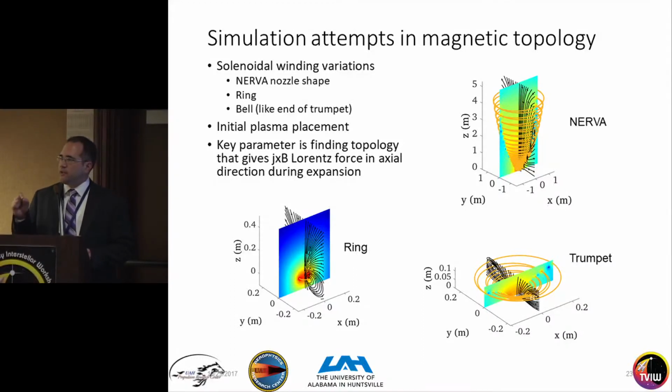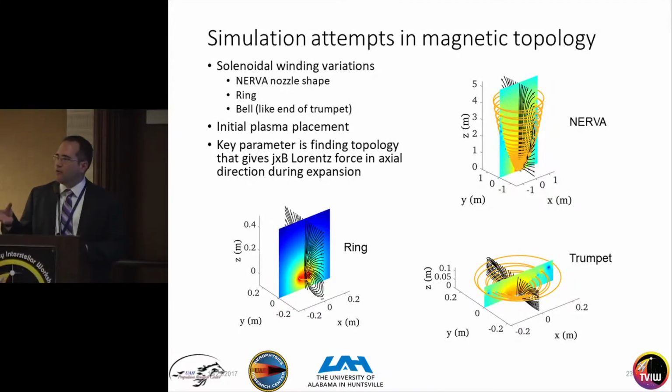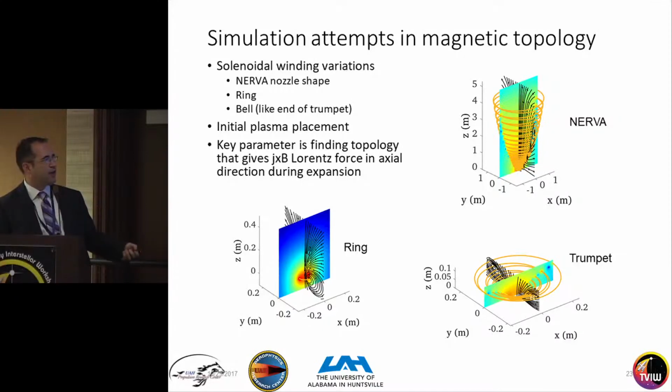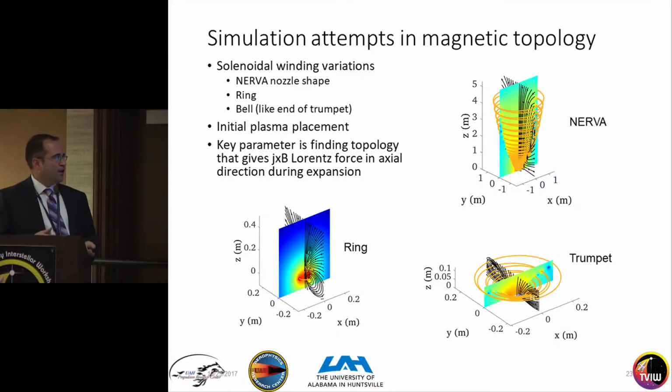So the first thing that we did is try several different types of nozzle geometries. I gave names to the three that were interesting here. The first one we tried was, well, we don't really have a good idea of what to try, so let's start with the only advanced nozzle shape we know of, and that was the NERVA nozzle. This is an actual to-scale profile of the NERVA nozzle from the nuclear thermal program, with coil windings around it, and you see they cross because it winds up and then comes back down the other way to help cancel the off-axis component of the field.